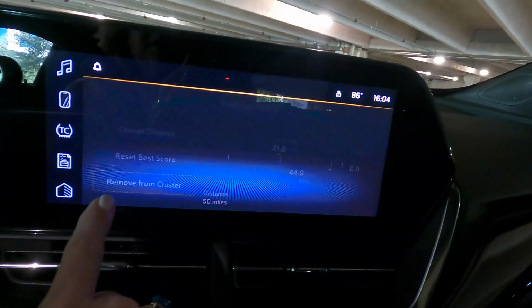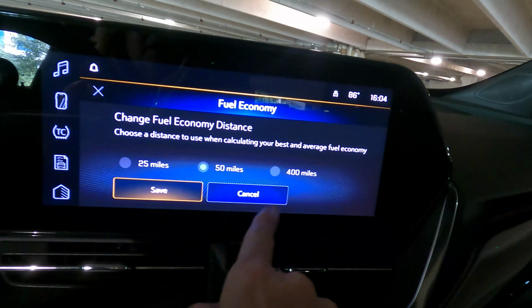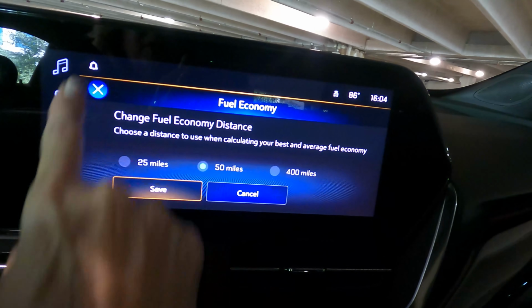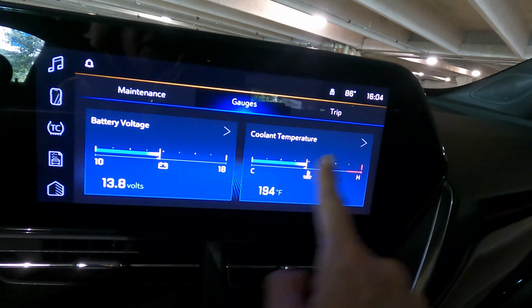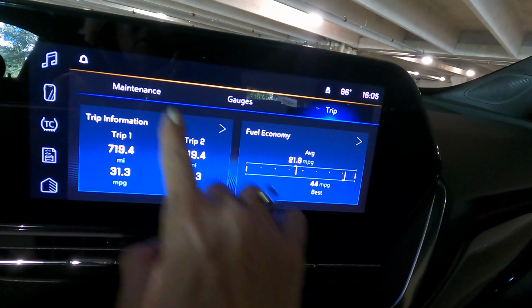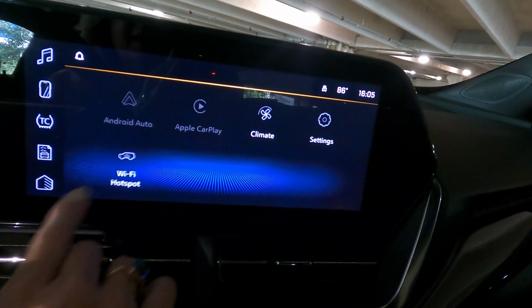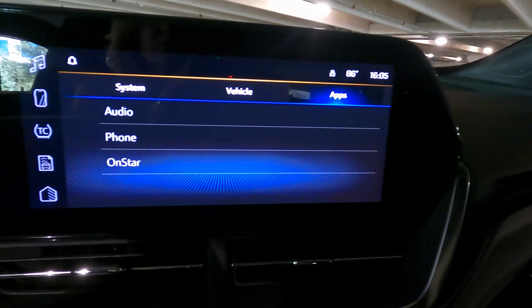And I can set my fuel economy. I can change distance, so I can look at how it's going to calculate my fuel economy: 50 miles, 400 miles, 25 miles. And then I can also go to my gauges, and I can look and see how my different gauges are doing. And there's my trip odometer, so I can get that really quickly. I like that they have all that right there. And then here's my home screen. And if I want to set up my settings, this is where I'm going to do that.